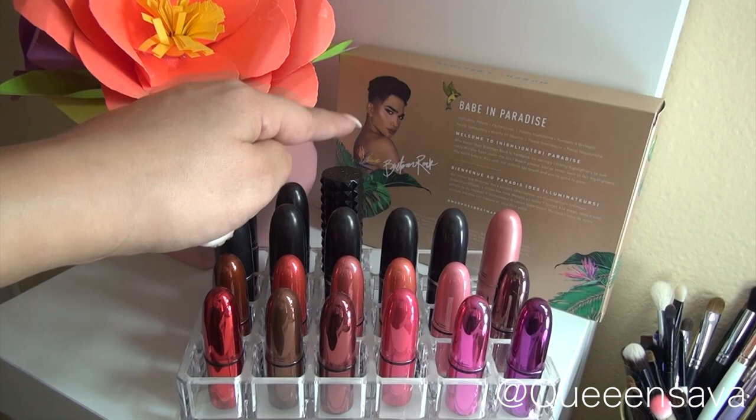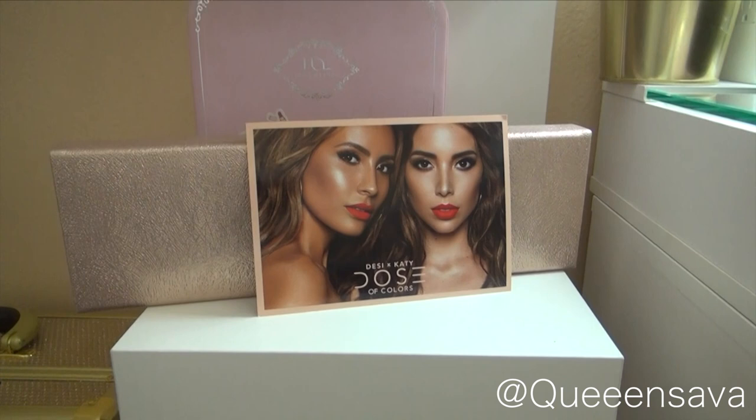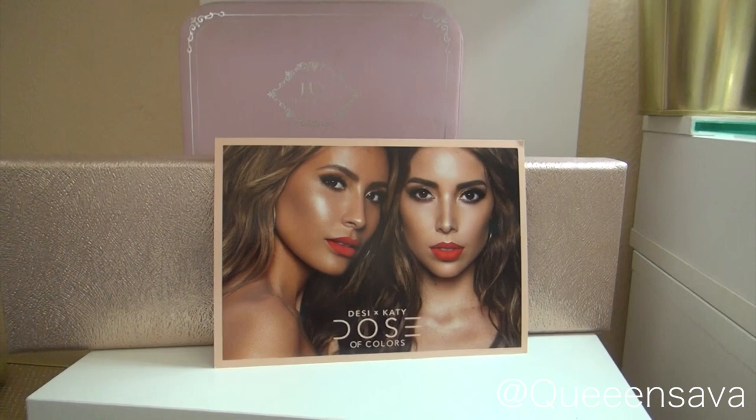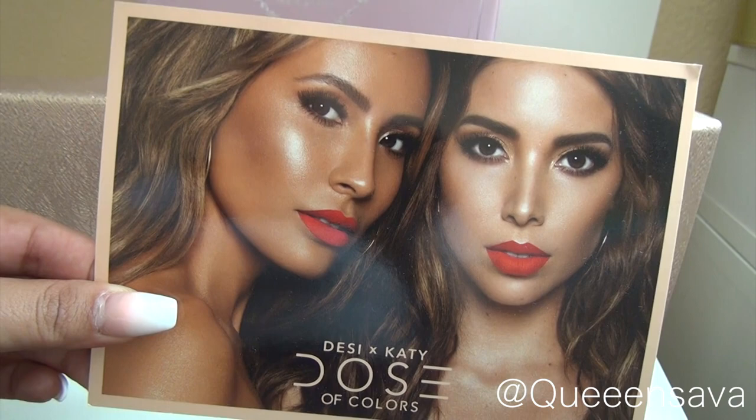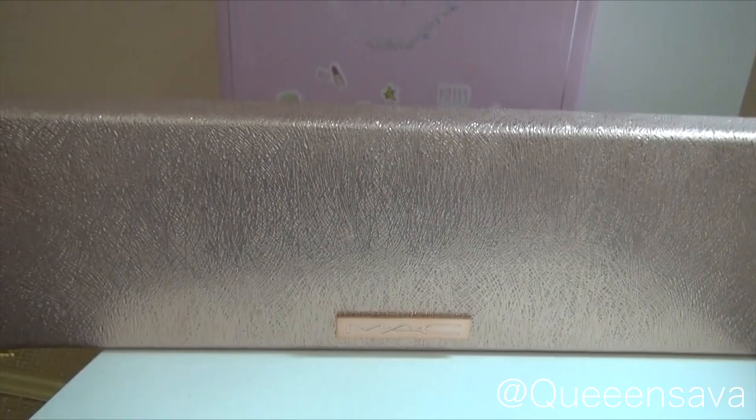Down here, once again, I have two beautiful beauty influencers that I love and that inspire me, which is Katie and Desi Perkins. In the back, I have their Dose of Colors little flyer, and they look super amazing. These girls are beautiful. That highlight though, it's gorgeous. So over here I have the box where these lipsticks came in, so that is what I have back here.